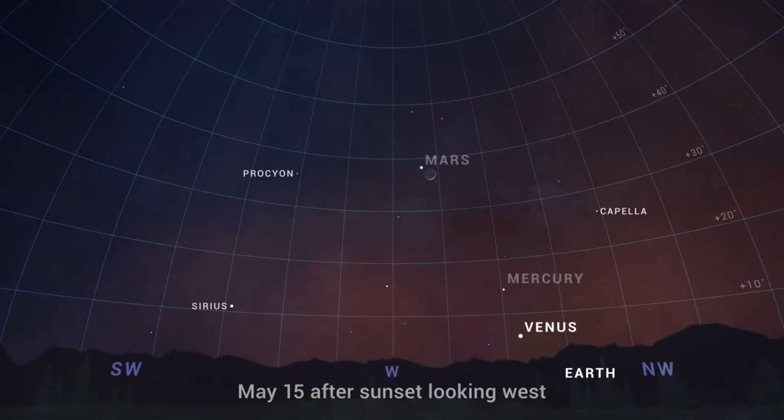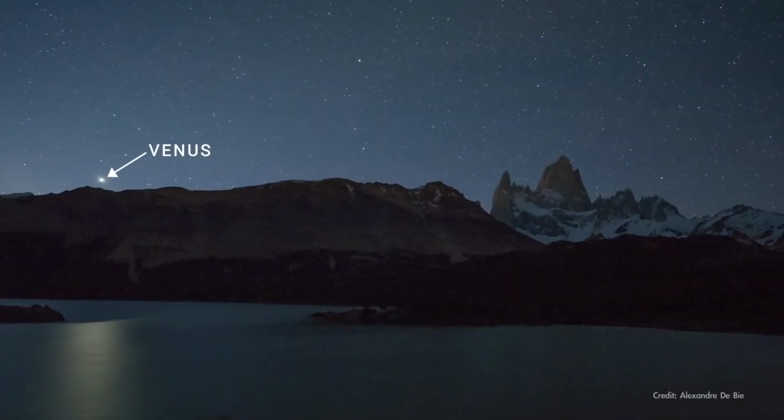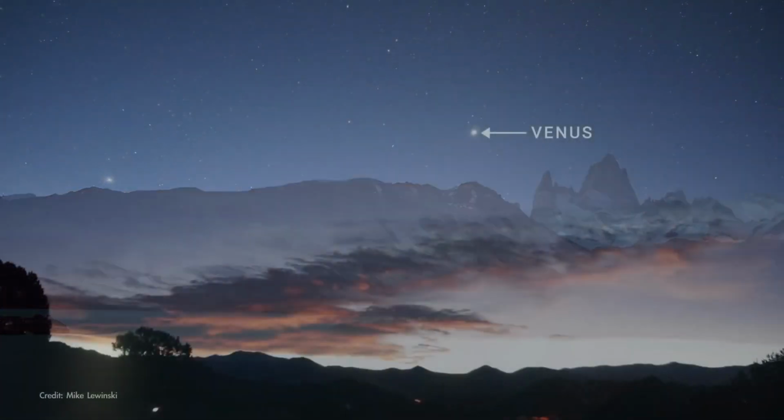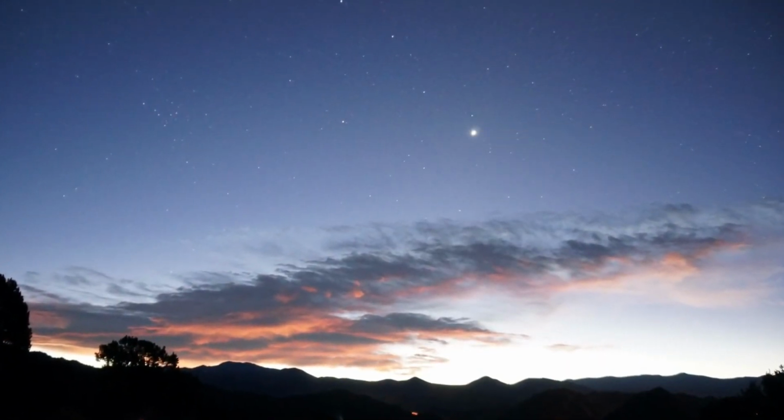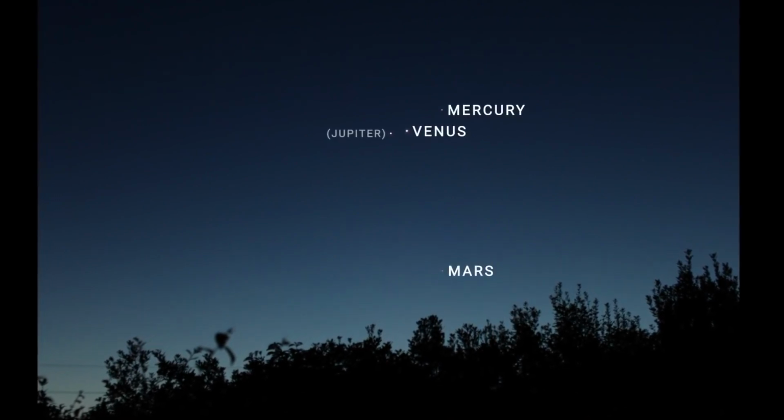In addition to the planets, from around the 14th through the 17th, the crescent moon joins the party for a lovely planetary tableau. Now, Venus will be really low in the sky. It'll be easier to observe on its own later in the summer, but for now, take advantage of this opportunity to observe all of the inner planets in a single view.